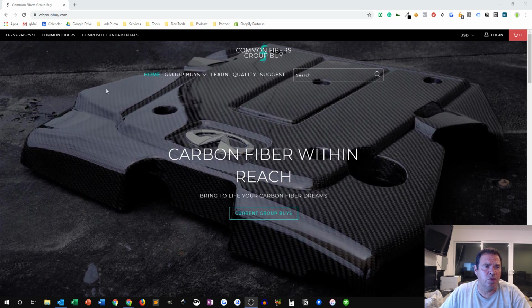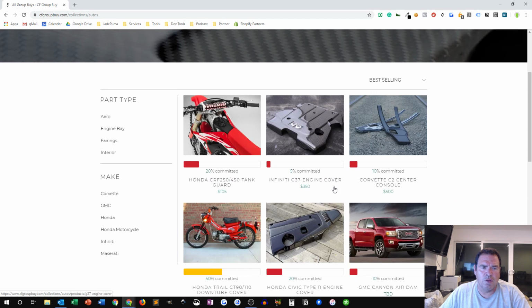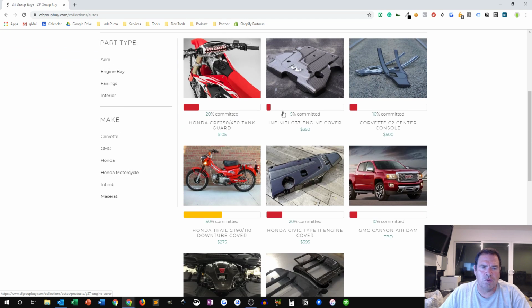So the first thing I'm going to do is just go into one of the group buys on the collection page here of all the group buys. You can see we've got these little counters here. And the app we're using for this is called Crowdfunder by EtherCycle, and it's an app used to do sort of like a Kickstarter type thing, and we've modified it a little bit. So it's not so much about hitting a dollar amount, but it's the number of orders that are there.